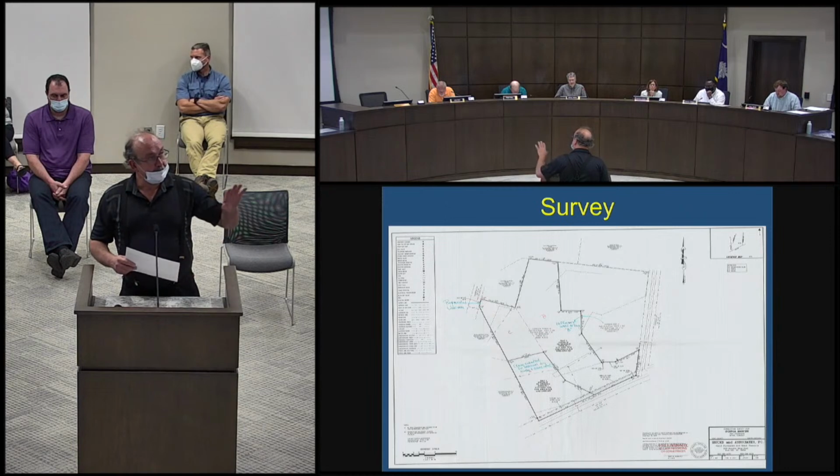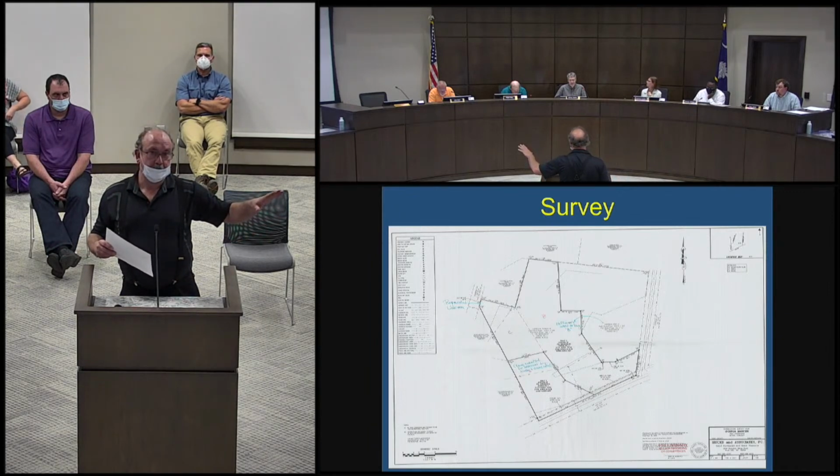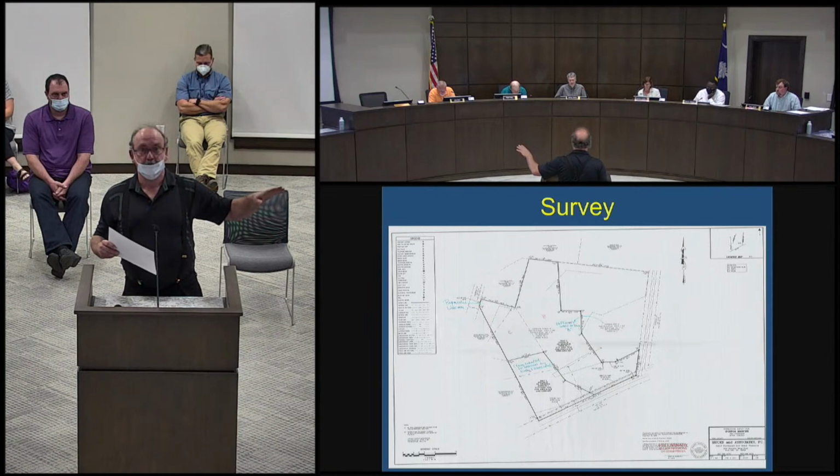So as far as the front piece of property on the upper left corner, it is extremely flat. The back part of the property has an elevation difference of about 25 feet.